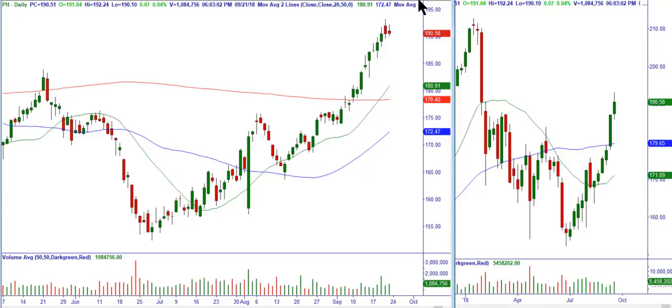That's where you get on board this using technical analysis, not now. Look how extended this is. Look at the run from way the heck down here, 153 to 190 and change. That's not a prudent way to get on any of these stocks.